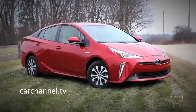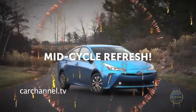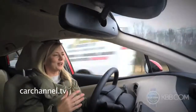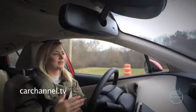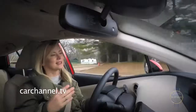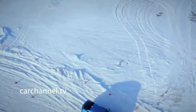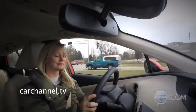Southern California girl! This mid-cycle refresh comes with some pretty decent new stuff, the most important of which is the now available all-wheel drive E-system. On the road, the all-wheel drive doesn't feel different from the front-wheel drive version. That all-wheel drive system kicks in from 0 to 6 miles an hour, but once you get past 6, it's only intermittent as needed. So unless you're on a slippery road or ice, you're not going to be engaging that system. The reason why it shuts off is for fuel efficiency, which is smart.